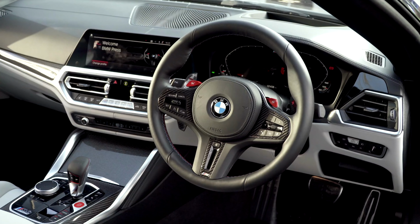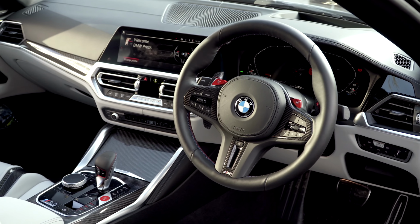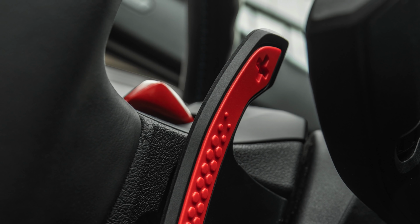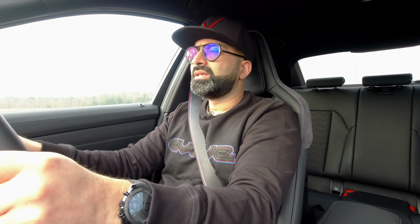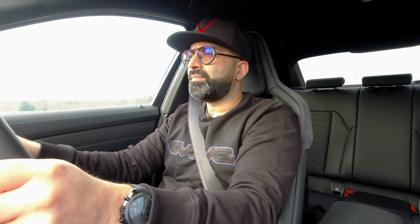I'm loving these new paddles. They're carbon fiber and they've got a red inset at the back which comes through the plus and the minus. It looks fantastic. So we're going to head back now to BMW headquarters and pick up the M4, and I can share more of my thoughts after I've driven that for a while.